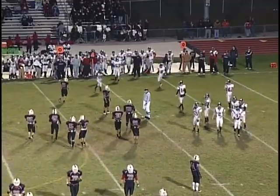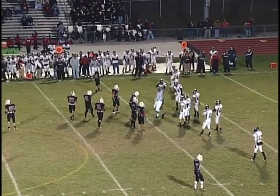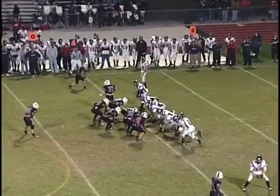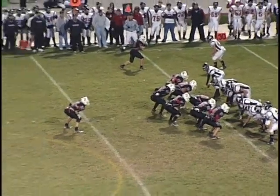Yeah, that was a much better series there for Tecumseh. They're going to be backed up, it looks like, and have a long field to deal with. But that was a crucial drive if the Arrows were going to stay in this game. Obviously, here in the fourth quarter, the clock keeps moving along. Tecumseh cannot afford to fall further behind than they are currently, 28-14.